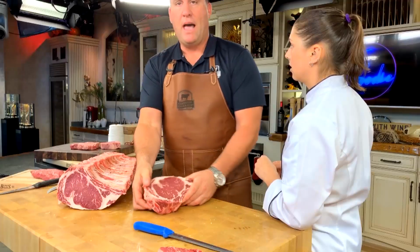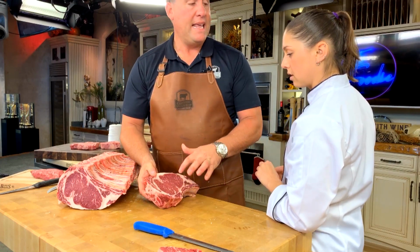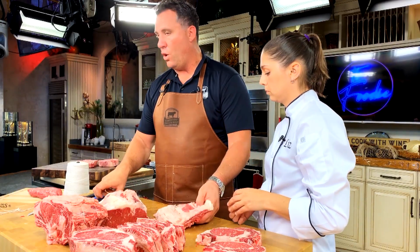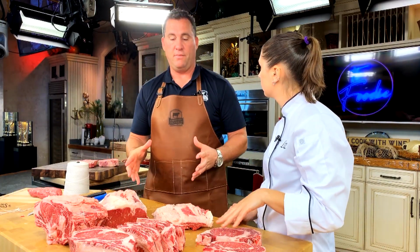Correct. Same thing happens with marbling. When we add heat to that, that's the butter within the steak. So what you're saying is this melts into the muscle tissue, and that gives it the flavor that we all want and we all look for, because fat equals flavor.